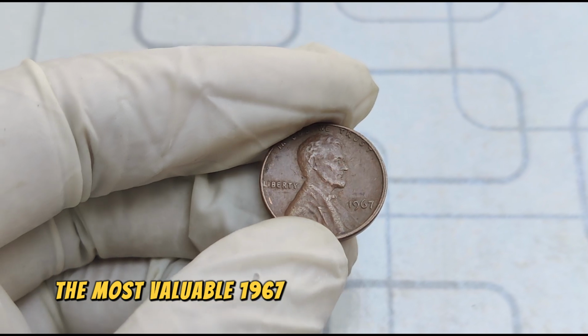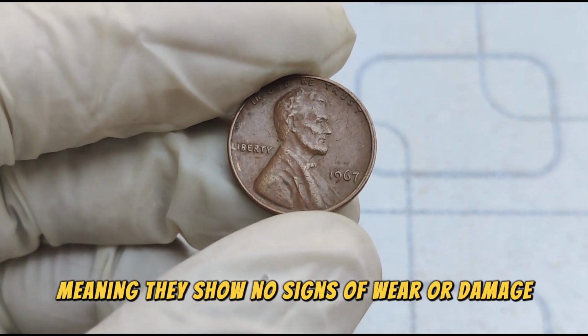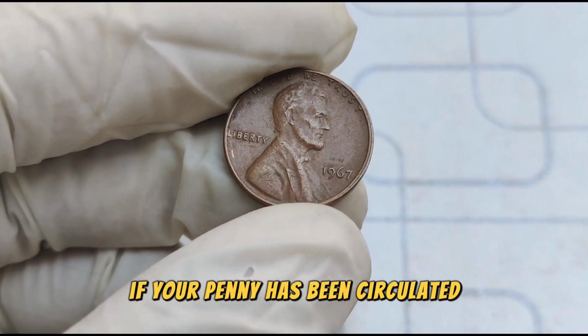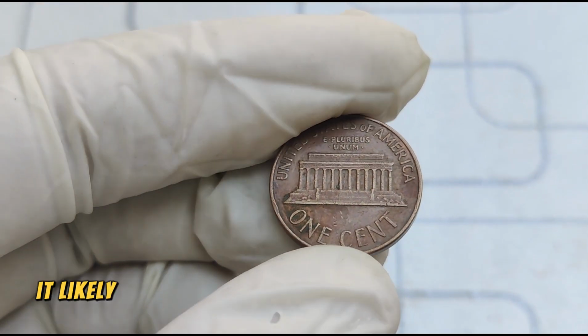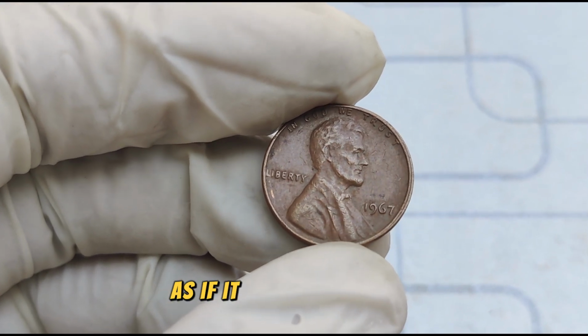The most valuable 1967 pennies are in mint state, meaning they show no signs of wear or damage. If your penny has been circulated and has scratches or dirt, it likely won't reach the high values seen in auctions. Look for a penny that shines as if it just left the mint.